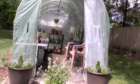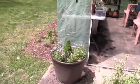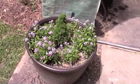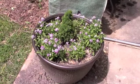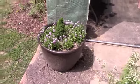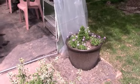You'll have to forgive the mess, but it's a dual purpose right now. But I did get these planted out: the flowers earlier in the spring, and two evergreens that were on sale after the holidays last year. So I have these new beautiful planters outside, and I love to see those every time I enter.